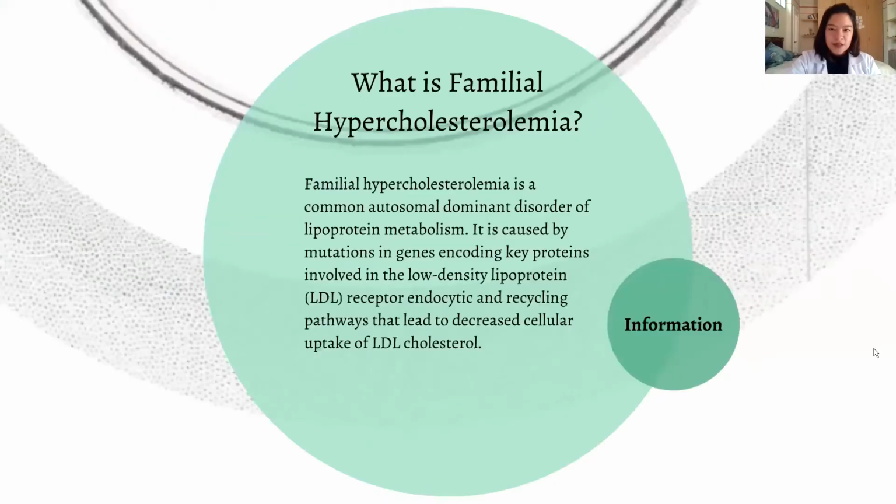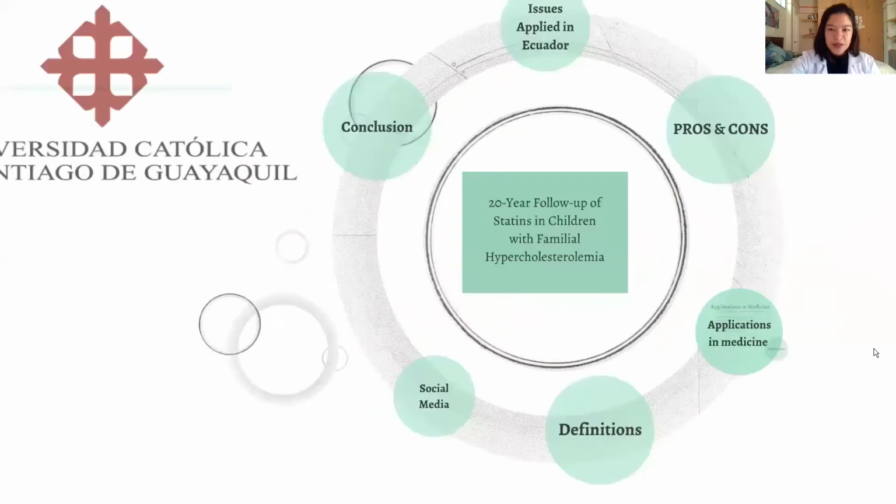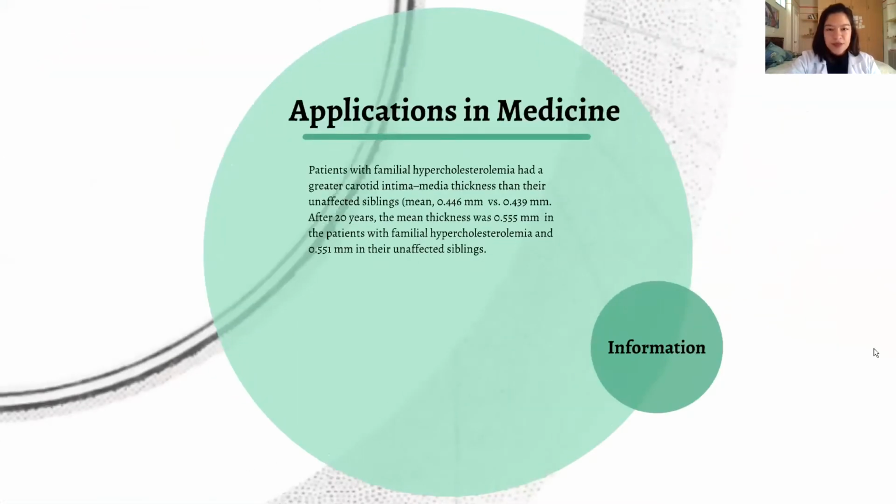Okay, so next we have applications in medicine. Patients with familial hypercholesterolemia had a greater carotid intima media thickness than their unaffected siblings. After 20 years, the mean thickness was 0.555 millimeters in the patients with familial hypercholesterolemia and 0.551 millimeters in their unaffected siblings.